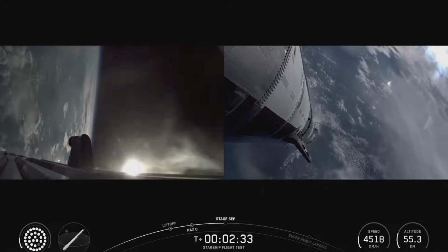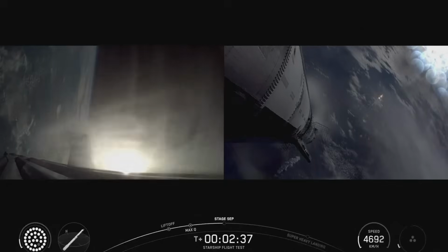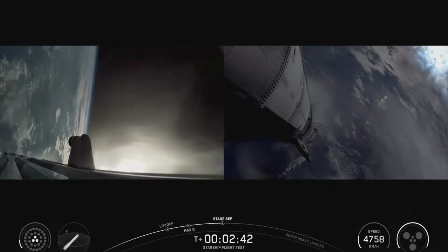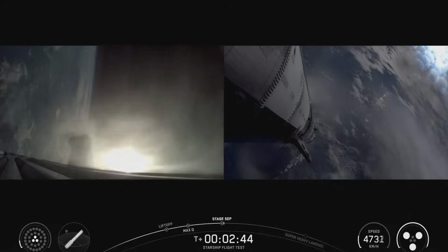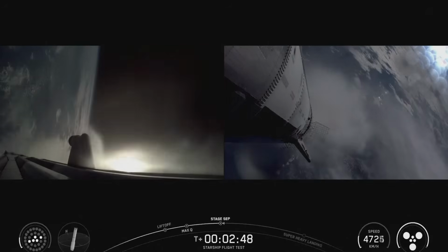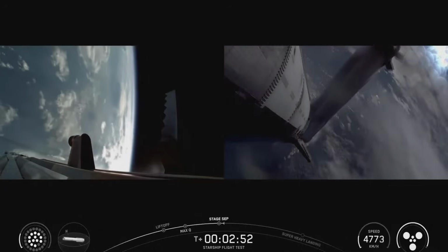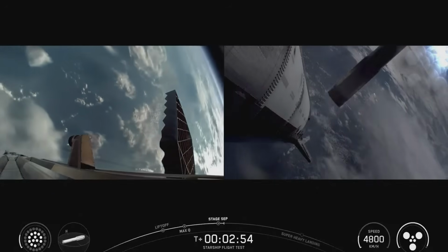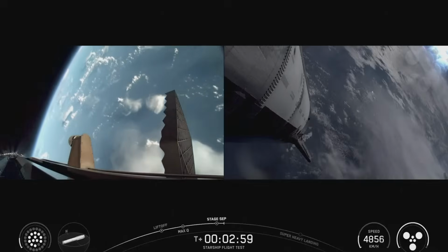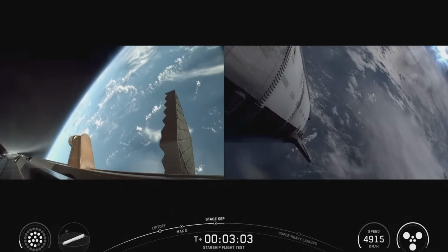All right, seeing the engine start to throttle down. MECO. Ship ignition. Boost back burn startup. Stage separation. Stage separation confirmed. We've got 6 engines running on ship.